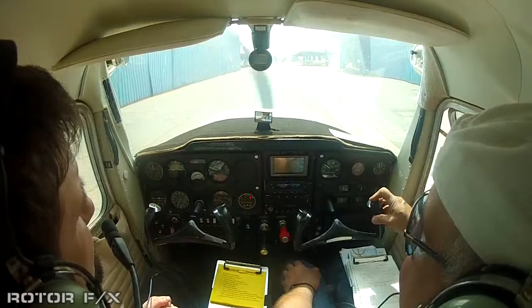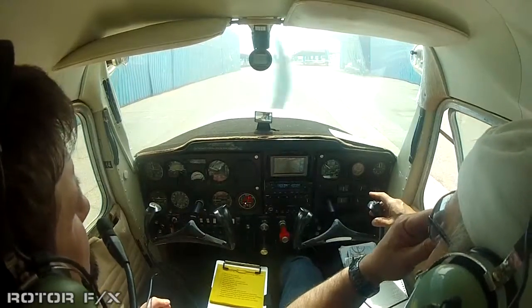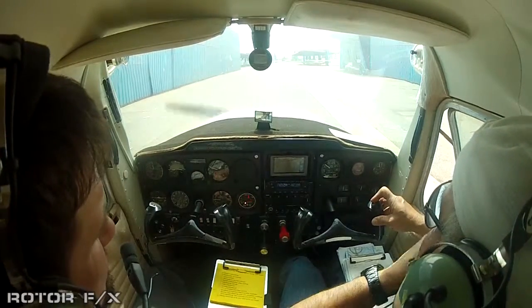Van Nuys ground, this is Cessna 61221 at Rotor FX with information Foxtrot, taxi for takeoff. 61221 Van Nuys ground, runway 16 right, taxi via Alpha Charlie. Runway 16 right, taxi via Alpha Charlie, 61221.